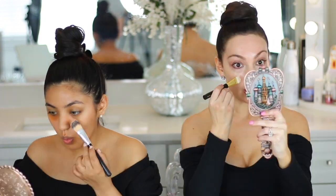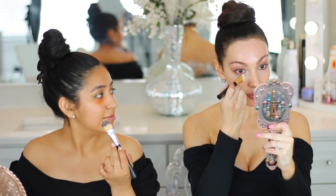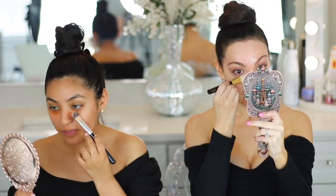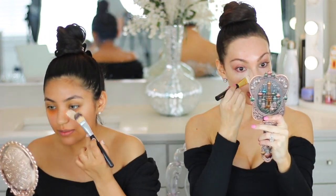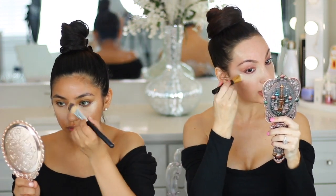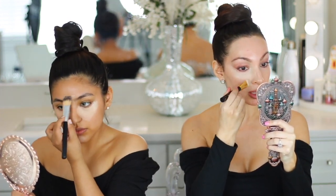I'm using Tarte Shape Tape. This is my favorite concealer. It gives me just exactly what I need. Can I try? I've never tried it before. Yes. Okay, so first, starting right underneath the eye. I'm kind of scared. Don't be scared. There we go. I usually stay away from this area with concealer, but I'm going to drag it out a little bit to really brighten. And because we're mixing with eye cream, it's not too dry.